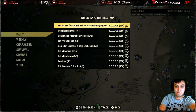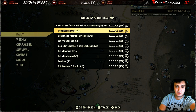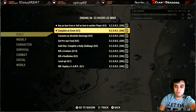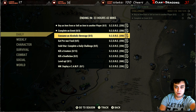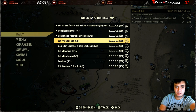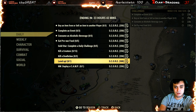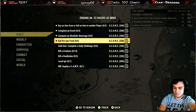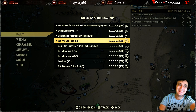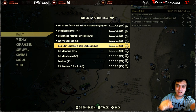We got buy or sell an item from another vendor. You can do that at vending machines. Complete an event, pretty straightforward, so you do three events and you're done. Consume alcoholic beverages, so basically drink some alcohol and you'll get it done. Eat some pre-war food, that's what we're going to do as well. Complete any of the daily challenges, you gotta do five and you'll automatically trigger this one.